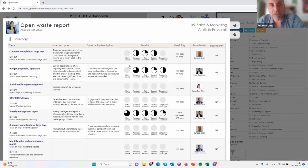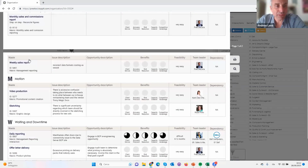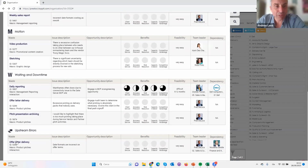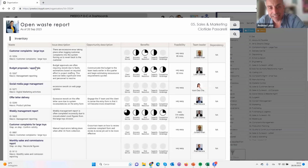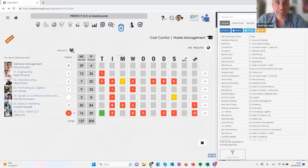And you can see that your team leaders have said we have inventory waste on customer complaints. We have inventory waste on budget proposals. We have downtime and waiting when we're doing offer letter deliveries. We have upstream errors coming from the finance team, and they're giving you an example. They're giving you a description of their opportunities, and they're giving you the benefits of what you'll get back if you fix them. Once again, we're not going to spend too much time on these things, but we have an audit dashboard, a documents dashboard.